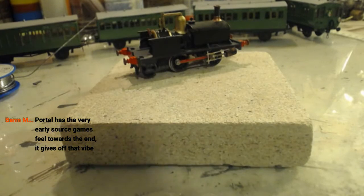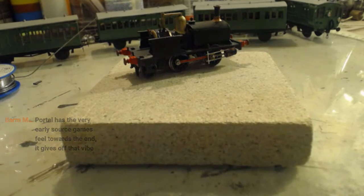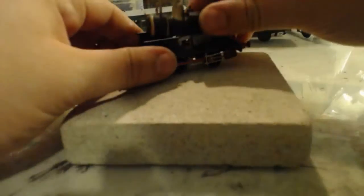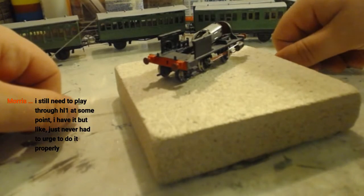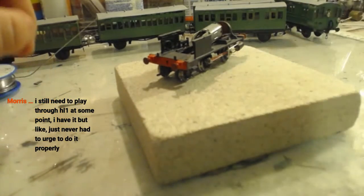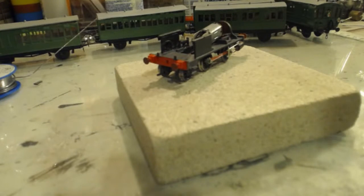Portal has a very early Source games feel towards the end. It gives off that vibe. Fair enough. I used to play, oh god, I can't even remember what it's called. I used to play it live when it's online. I still need to play Half-Life 1 at some point. I have it, but just never had the urge to do it properly. Fair enough. Counter-Strike Source, that's what I used to play all the time. Me and my mates had our own server for it, back in the days when we did those things.